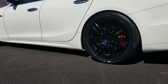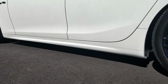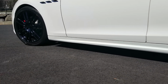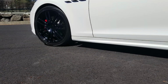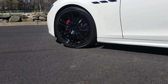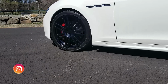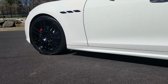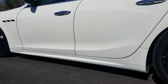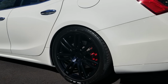Another thing I forgot to mention that's really important about what makes this car look so good is it comes with these black plastic bottoms on the side and the rear. So what we did was we removed those. Mario from Performance, of course, sanded those down and painted them white to match the car. It does so much for the cleanliness and how nice this car looks. It really adds to it. So the painted bottoms for me is a must.